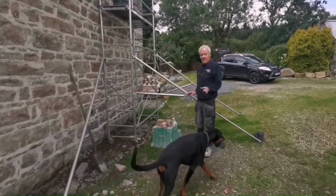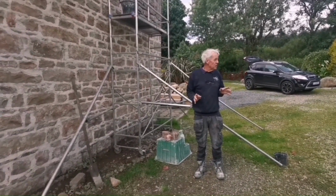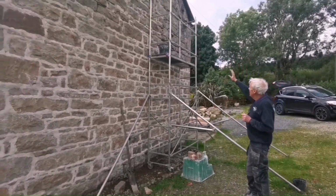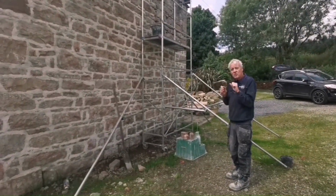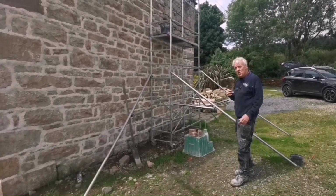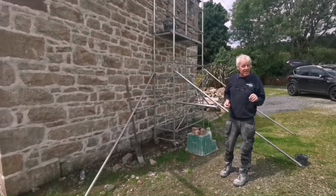Hey Dawn, I meant to tell you a story. Right, now this kind of happened last week, but you see the scaffolding there, big tall scaffolding. I was up there chiseling away with the hammer and the chisel and one thing and another. And a neighbour drove by, and as he was going by, he waved, and I waved, and I carried on chiseling.